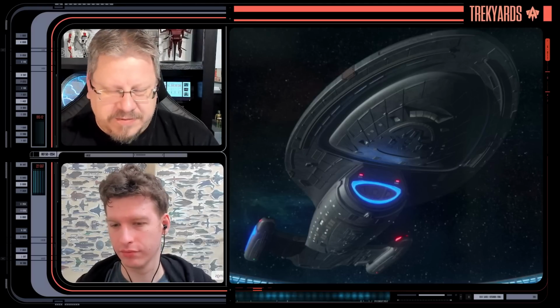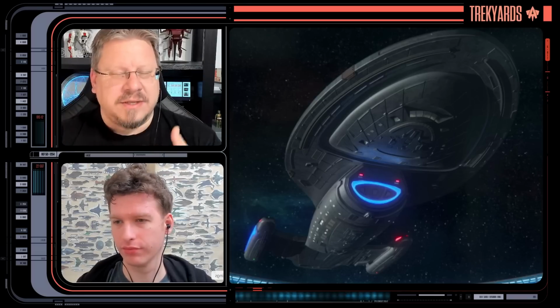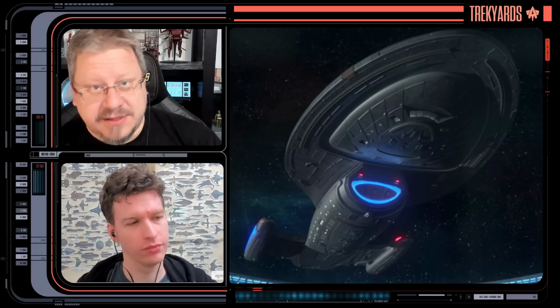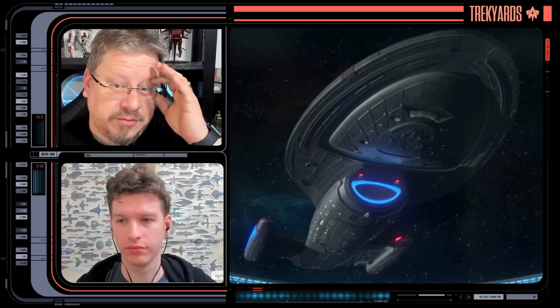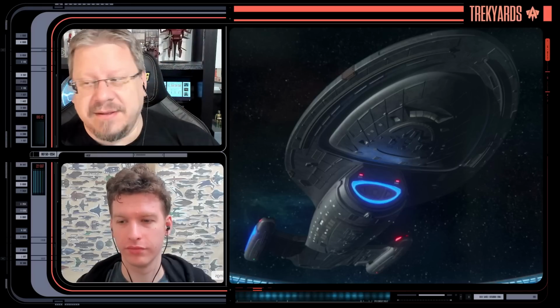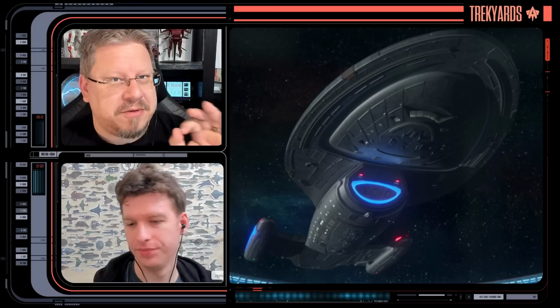Could just be the lighting. That's fine. I don't know. Something about it felt off. It was great to see it, but it definitely looked like a video game shot as opposed to the other ships, which looked fantastic. This one just felt really off to me, and I'm not quite sure what it was.